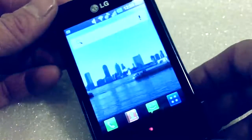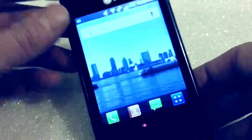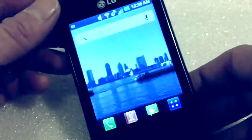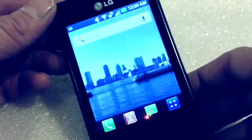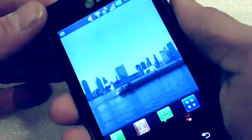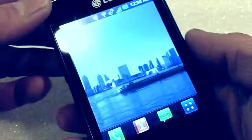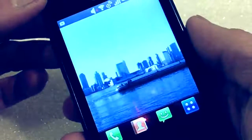It runs Android version 2.3 only, and it has a somewhat smaller screen. I believe it's about 3.2 inches. It's a compact phone. It's good. It fits in your hand quite easily, and especially for someone with smaller hands, perhaps a child, a teenager.